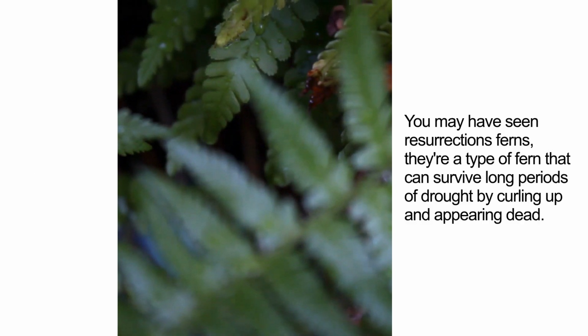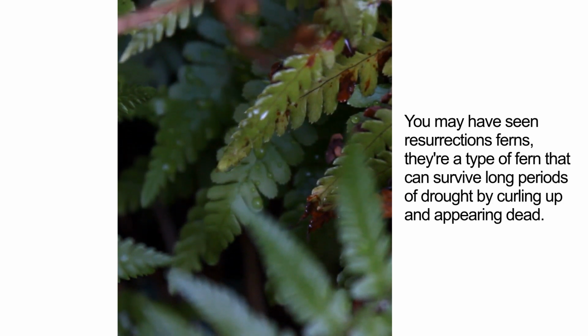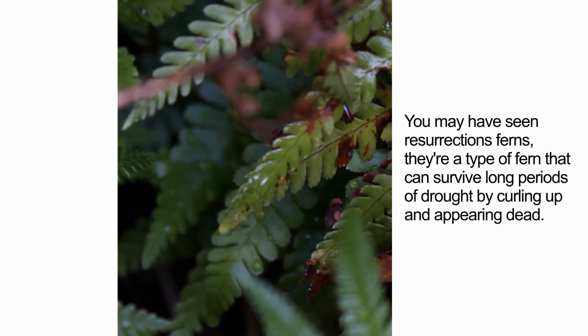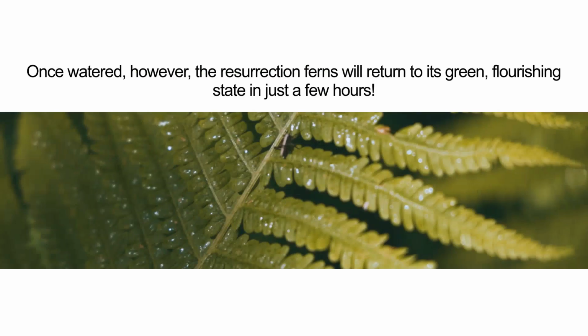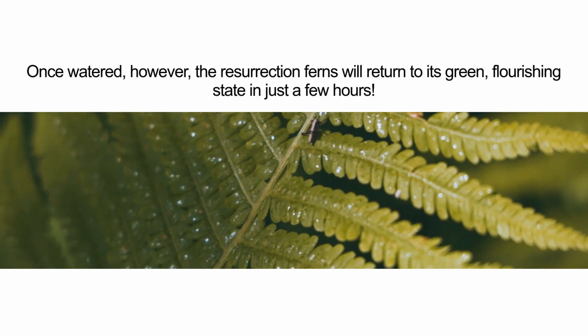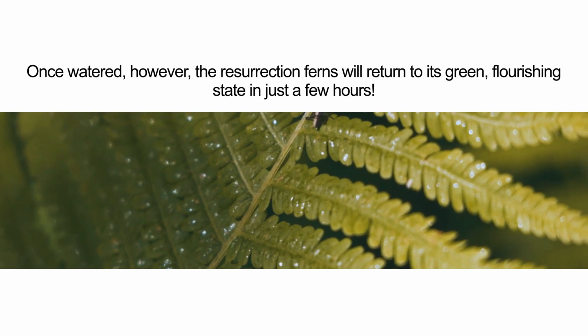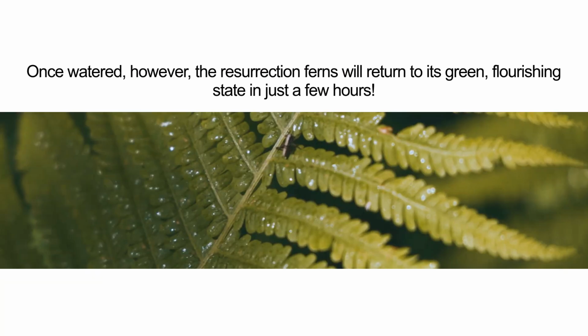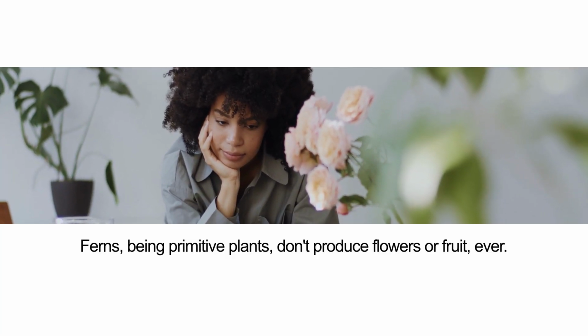You may have seen resurrection ferns. They're a type of fern that can survive long periods of drought by curling up and appearing dead. Once watered, however, the resurrection ferns will return to their green, flourishing state in just a few hours. Ferns, being primitive plants, don't produce flowers or fruit, ever.